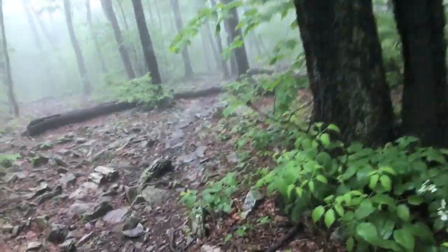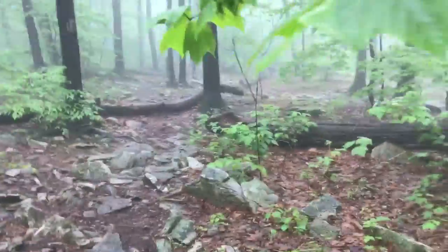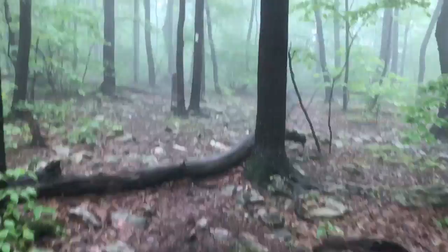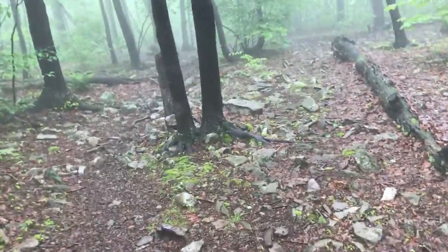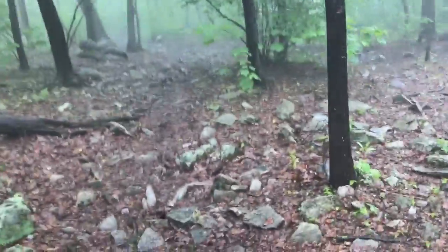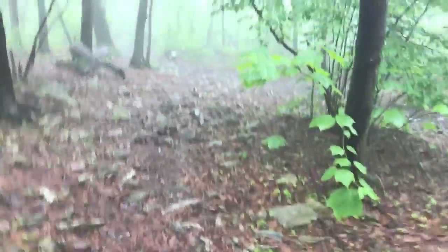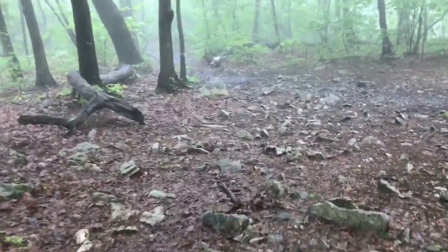Well, folks, it's still wet, rainy, just messy, foggy, you can't see far. Old dreary day, and rocks everywhere. These rocks in the trail, these rocks beside the trail, up the hillsides. A lot of rocks.